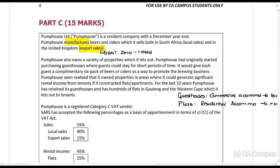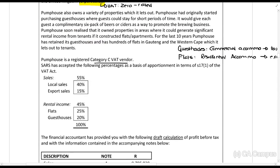Pump House is a registered Category C VAT vendor, Category C monthly VAT returns. SARS has accepted the following percentages as a basis of apportionment in terms of Section 17(1) of the VAT Act. Okay, very important. So the local sales, taxable. Export sales, taxable. So local sales 15%, export sales 0%.